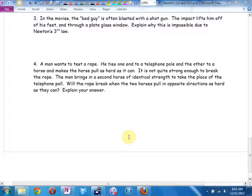So if horse A can't break the rope. Two horses. Well, it's not that they cancel each other out, but forces come in pairs. So suppose horse A, the maximum that it can exert is 1,000 newtons, and that doesn't break the rope. Even if horse B, in theory, could exert 2,000 newtons, the fact that horse A can only exert 1,000 newtons means the maximum force you're going to get here is 1,000 newtons. Because forces come in pairs.